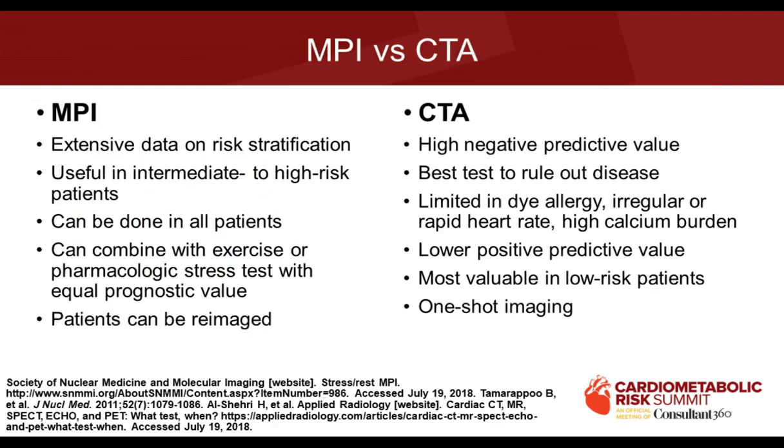And so MPI really is a test that can be used on intermediate-risk and high-risk patients. You can do it with rest or with exercise. Another advantage is if you don't like the picture, you can take a second picture. If the patient's not cooperating, you can get them off the table, say, take a break, lie down for a few minutes, we'll try again.